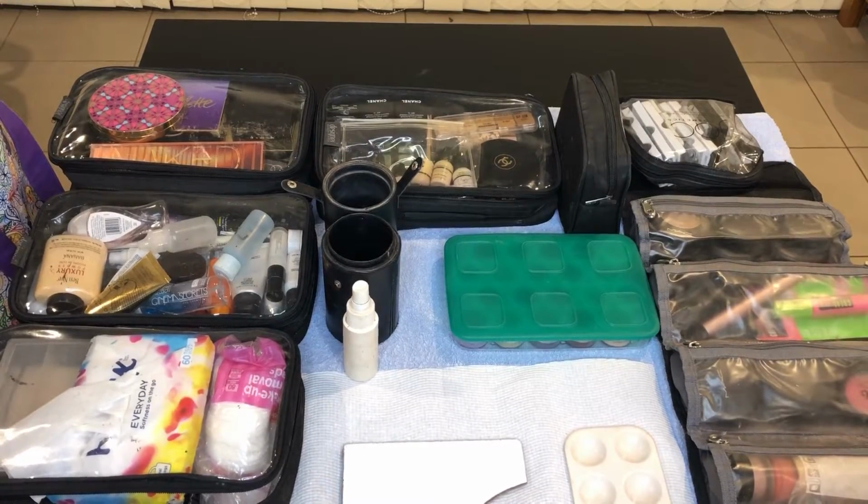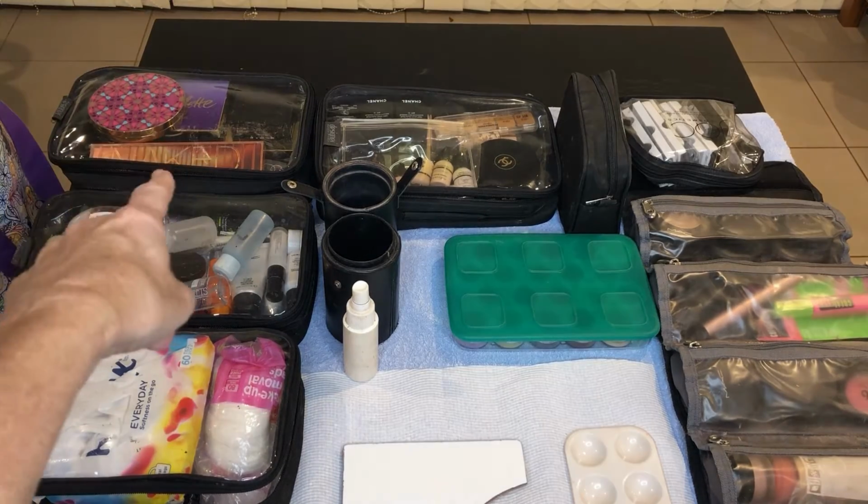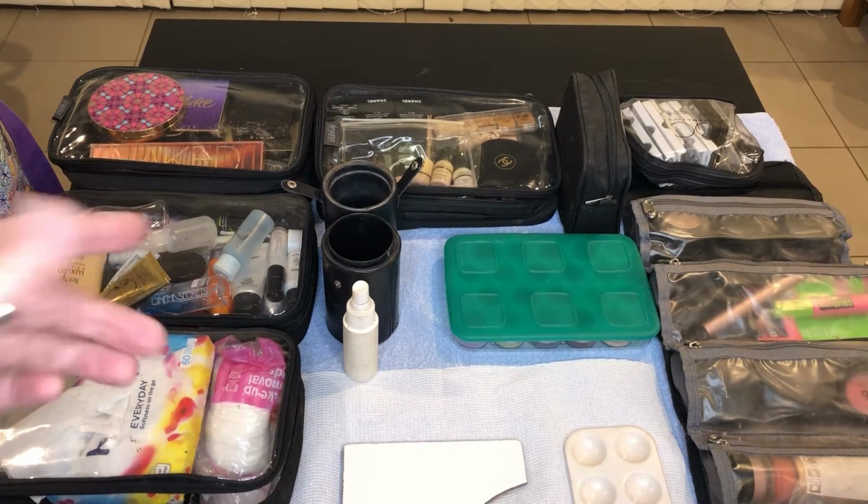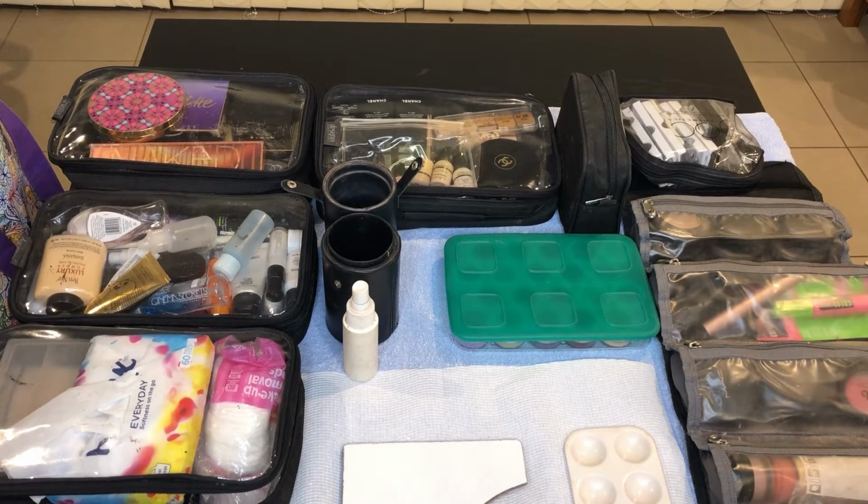So this is pretty much the way that I set up my kit every time I go to a job. And as I said, what this allows me to do is to know where everything is. Now, since COVID came, I've changed the way that I set up my kit. Over here, you'll see this is a bag that I have, which is full of all of my palettes: eyeshadow palettes, brow powders, blush, all my powder palettes. That bag pretty much sits there untouched for the most part now.